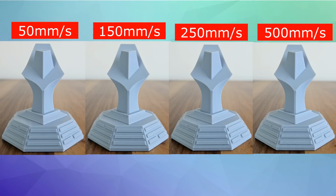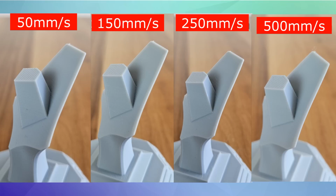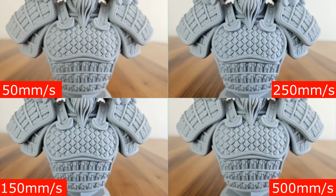Perhaps a slight vibration is noticeable on the straight lines at the bottom. Other than that, there's no difference in print quality either on upper surfaces or the sharpest parts at the top. When we examine the chest and shoulder armors of the body, almost the same situation applies. I couldn't tell which one was printed at 50, which one at 500 millimeters per second if these models were given to me in a mixed order. So I can't really perceive from this point. At least this is true for the patterns on the chest part.